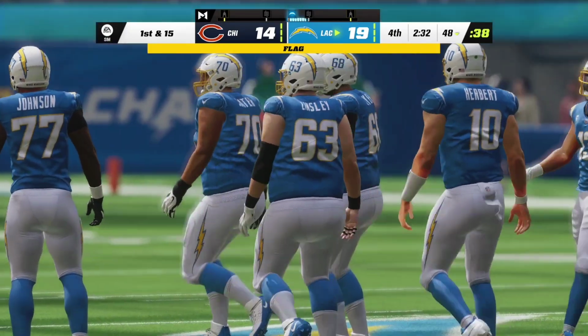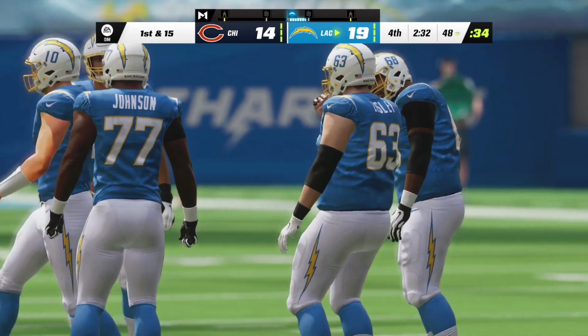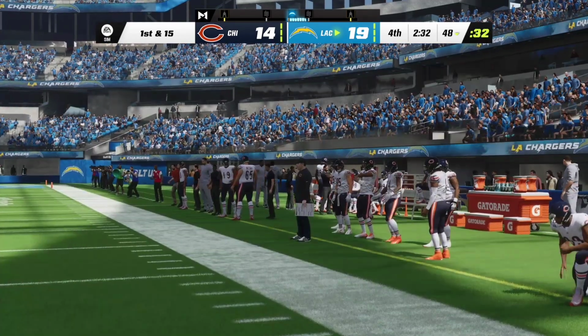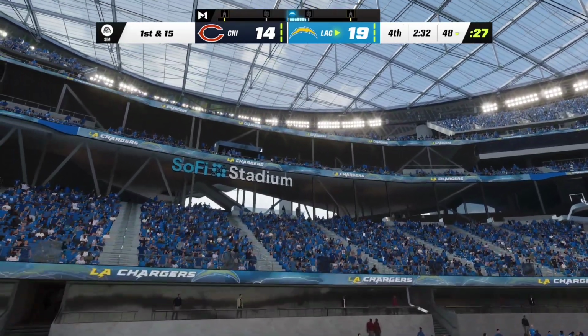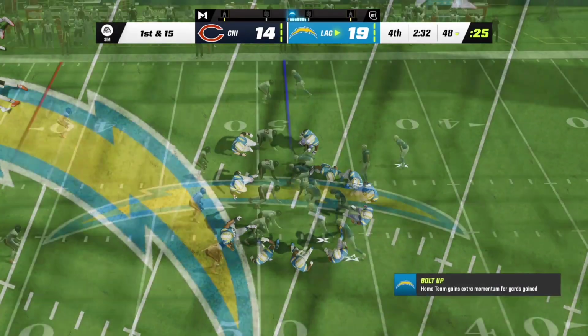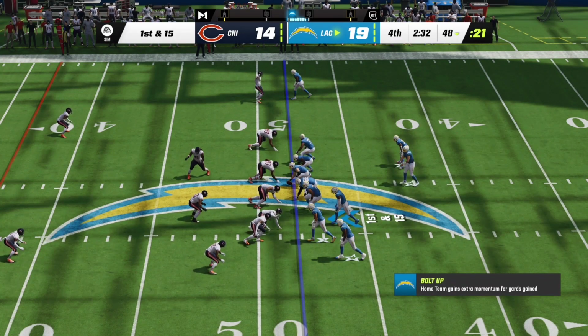Now, the offense knew it. They were already starting to walk back as that one is accepted. The delay of game backs him up 5, 1st and 15.